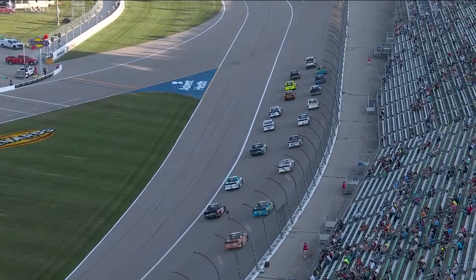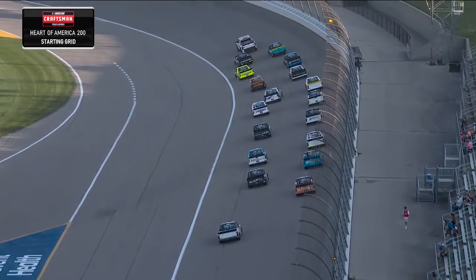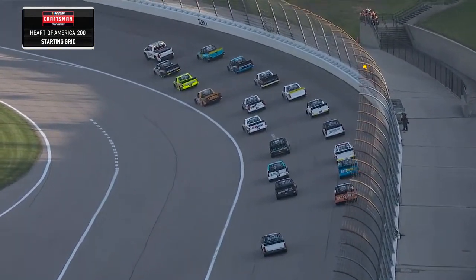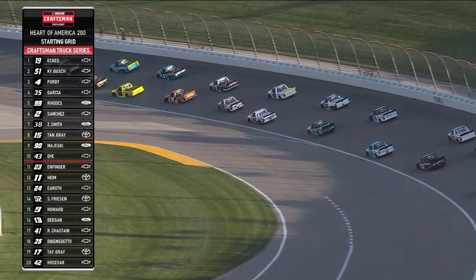All right, Zane, have a great night. Thanks. Him saying last year went really well might be the understatement of the evening. I mean, we talked about him earlier, leading over 100 of 134 laps, got a stage win and picked up what was then his 3rd win of the season.